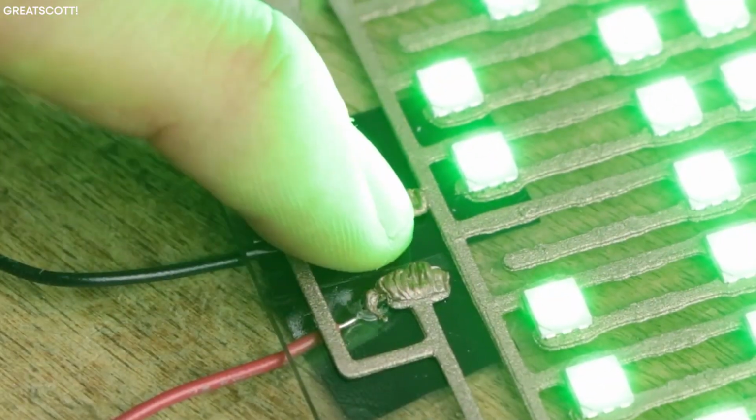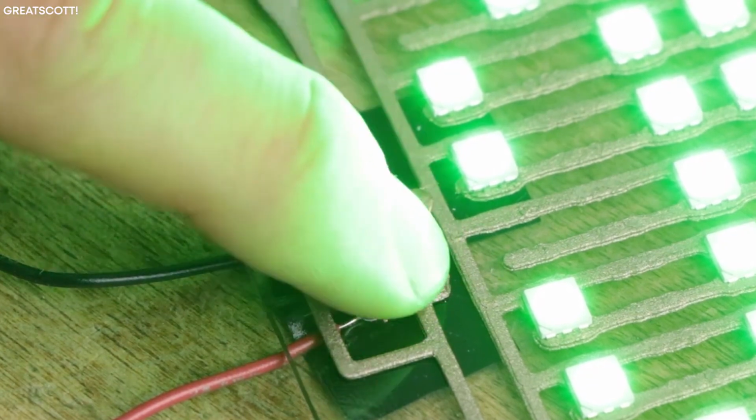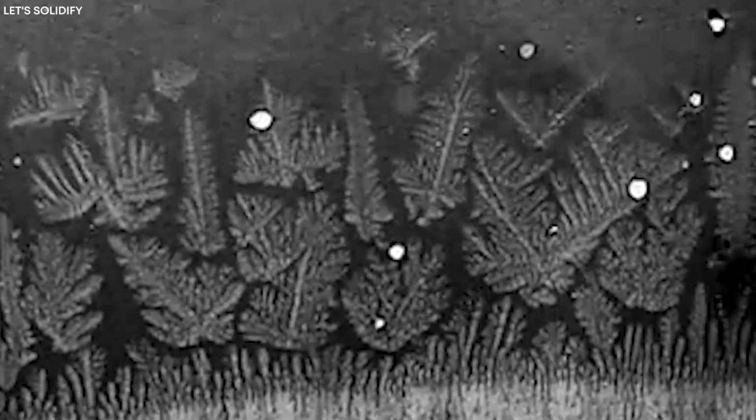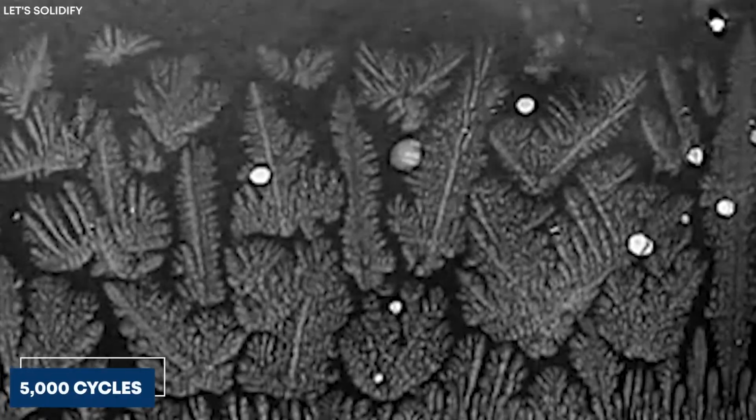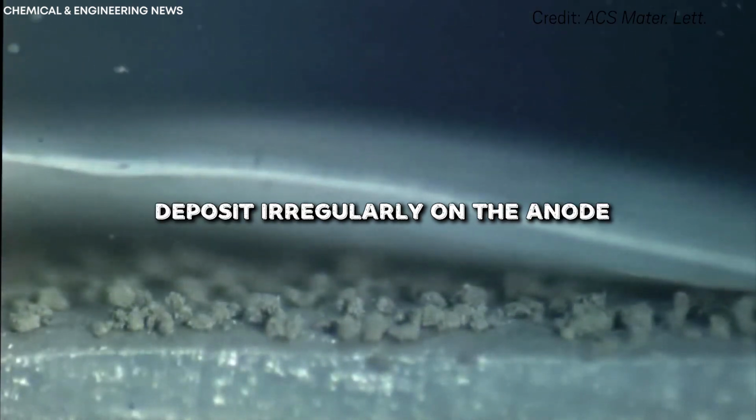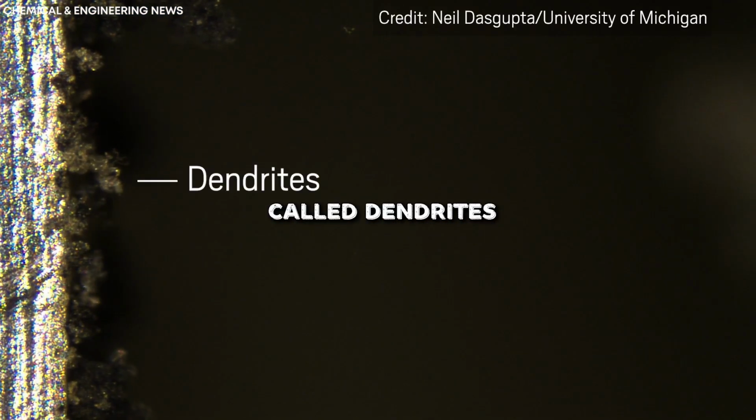Another challenge is to optimize charging speeds and to keep the battery reliable during thousands of cycles. CATL's solution involves fine-tuning their biomimetic interface, boosting conductivity, and reducing dendrite formation so the battery retains capacity for up to 5,000 cycles. As a battery charges, lithium ions can deposit irregularly on the anode, forming spiky structures called dendrites.